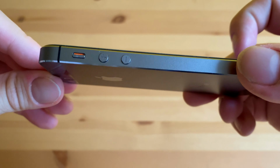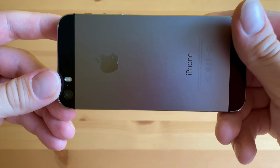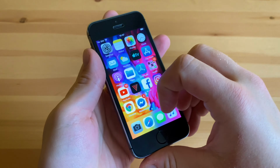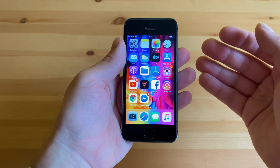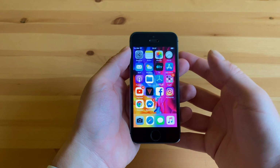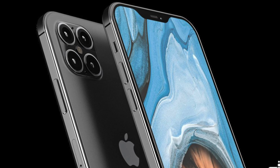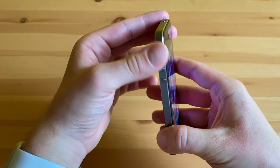It's the definition of being compact, and it won't embarrass you when you take it out in public here in 2020. And I wish the rumors are true and Apple is planning to go back to this type of design with the new iPhone 12. Of course, with a bigger display, bezel-less screen, and all these new fancy features.